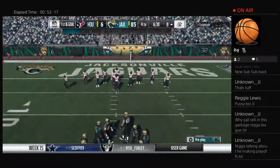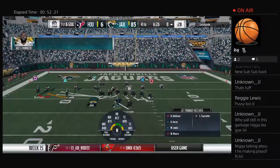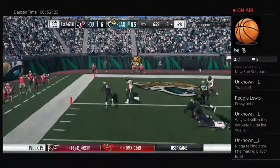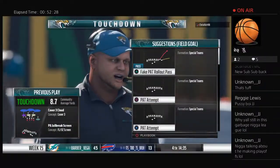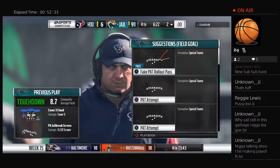And here we go on 1st and goal. All right, now, look at 56. Throwing now is Garoppolo. That is caught at the 7-yard line. And he will get this into the end zone for a Jaguar touchdown. Allen Robinson.